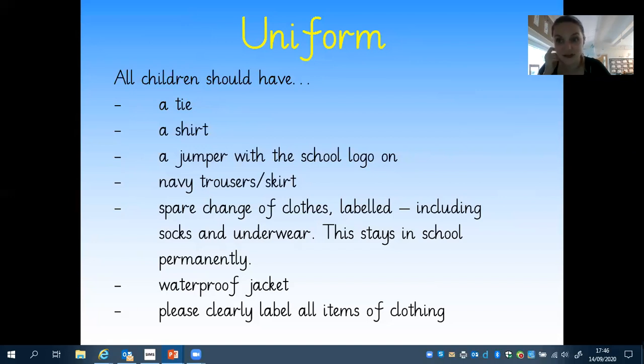They also need navy trousers or a skirt, depending on which you'd like them to wear. In early years, we do find that they mostly enjoy trousers because lots of the time they are playing outside or climbing or running, and trousers are more convenient. But if you want to send them to school in a skirt or a dress and put cycling shorts on underneath so that they can still climb and run and feel like they're not exposed, then that's absolutely fine.